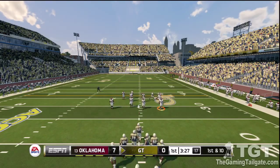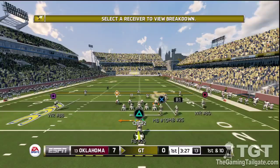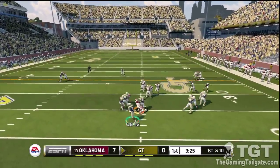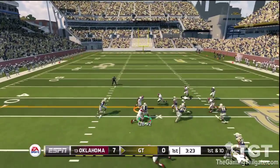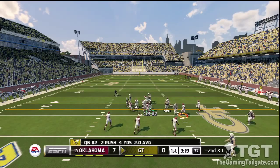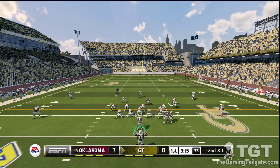You never like to have to play from behind, but a deficit this manageable shouldn't be in the front of their minds. They just need to go out there and play. And he's tackled at about the 35.